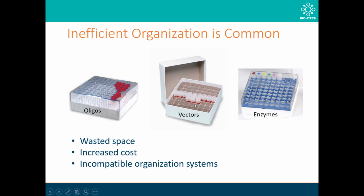And unfortunately, that led to a lot of wasted space because my boxes weren't completely full, and it meant that I had to have about 10 boxes, and then the other postdoc had 10 boxes, and then all the graduate students had 10 boxes, and you end up with a freezer full of boxes that are not being used to the best of their ability. That's a waste of space. That's increased cost. And then you have a bunch of boxes that are in incompatible organization systems as well. It'd be much better if we had all the same type of box and the same type of rack and they were all properly labeled and we could mix the samples together, right?